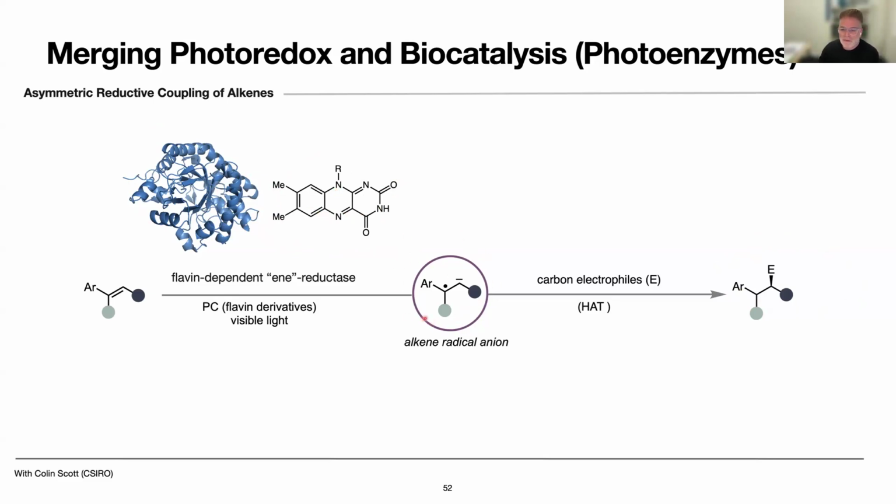And in the presence of various electrophiles, now we're looking at doing this chemistry to generate sp3-rich and enantioselective events through coupling with various electrophiles. So this work is in its infancy. What we're looking at effectively now is working with Colin Scott, who has a lot of experience in these types of systems to help generate these photoenzymes using these flavin-dependent systems. So that's a bit of a teaser of what we're doing at this current stage.